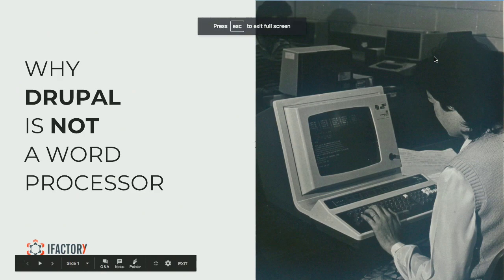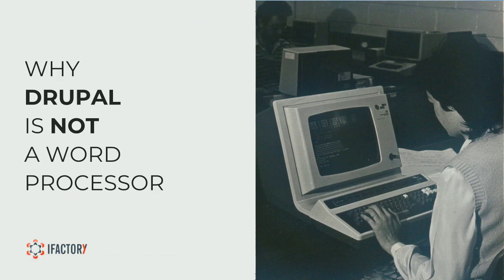Okay, everybody, it looks like it's time to start. It is 2:15, and this presentation is called Why Drupal is Not a Word Processor.